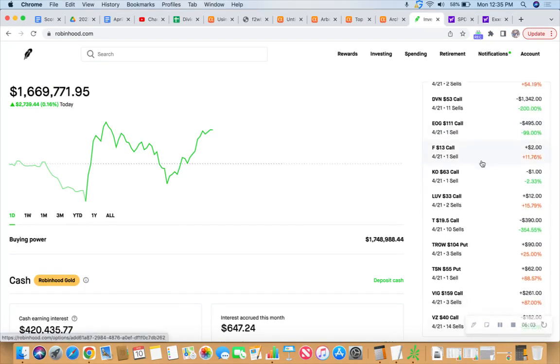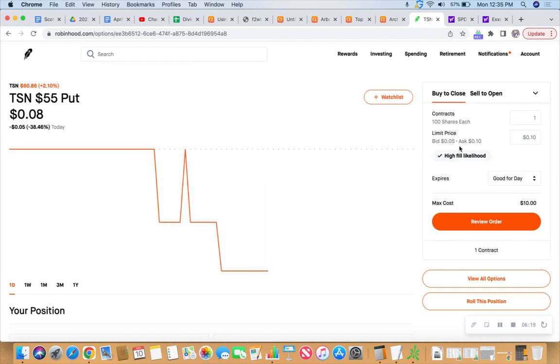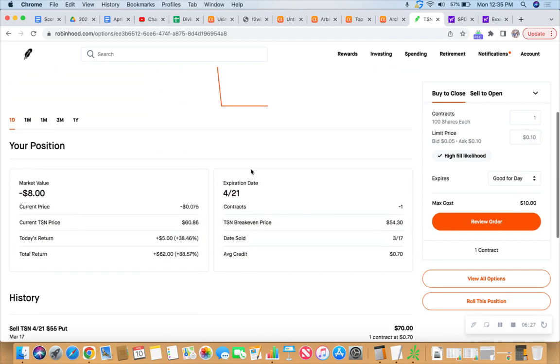Before we move on, we've got this Tyson $55 put that expires on 4/21. It's stating that it's 88% in the profit. Let's just look at the numbers to see what the difference between the bid and the ask is. It's still a pretty wide spread, considering it's between 5 and 10. Worst case scenario is 10, but we would be able to get that filled for less.